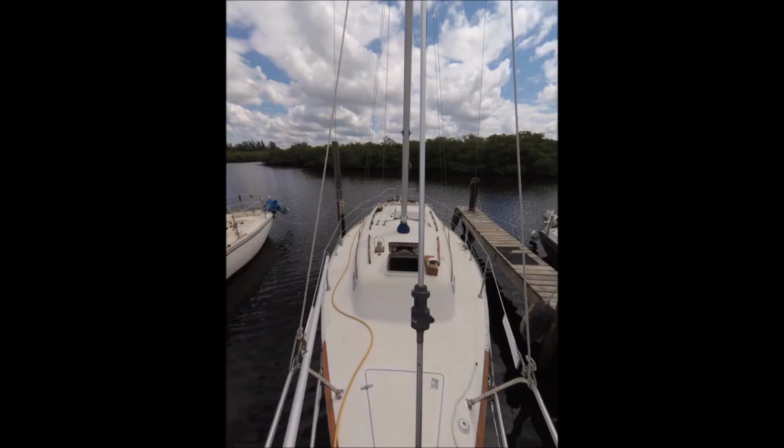Finally, I made it to Daytona Beach and got to stay with these two really incredible people, Connie and Jim. They took me in and supported me through the buying process, and without them, it just would have been so much harder. So Connie and Jim, from the bottom of my heart, thank you guys so much. And then it was time to start looking at boats.